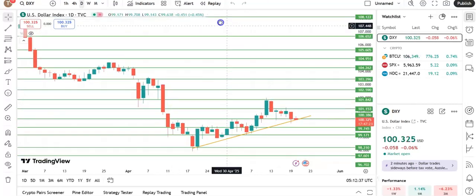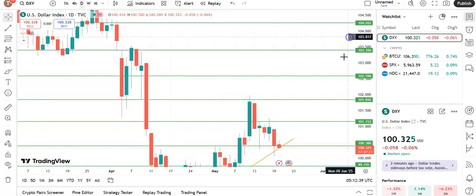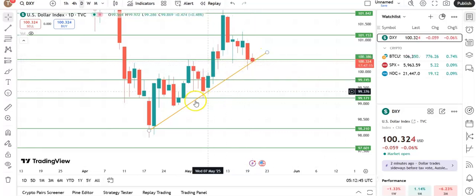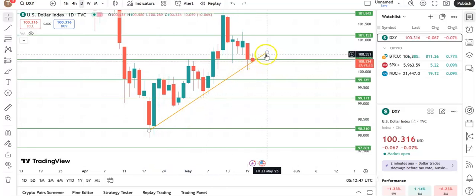Now, the dollar index is actually looking like it wants to break through this trend line. So let's see what happens today. Or let's see if this trend line kind of holds it up. But in my opinion, it's probably going to fall through. And, you know, a weaker dollar means a stronger Bitcoin, guys.